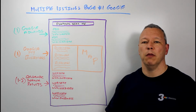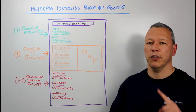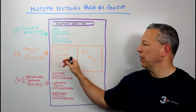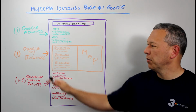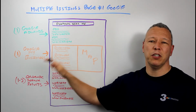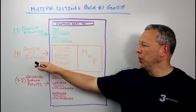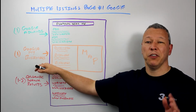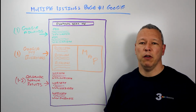So the more you can develop this listing with reviews, pictures, video, questions and answers, posts, the more likelihood that you're going to be able to start pushing this listing up even higher. Now, your website does play a factor in rankings, but it's just another ranking factor. It's not a super dominant one. So even if you have a poor website, or even if you don't have a website, you can still get a Google My Business listing and still push it to the top of the search results.